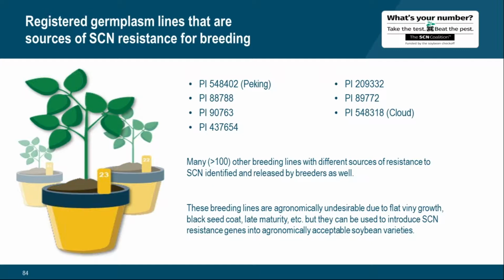All those things that we want from agronomically accepted soybean varieties in terms of having good yield potential, good maturity, cyst nematode resistance, etc. These lines or breeding lines have not been able to cut the mustard in being incorporated in there. So although there are many of these breeding lines, we're still basically dependent on that Peking and most definitely that 88788 source out there as well.